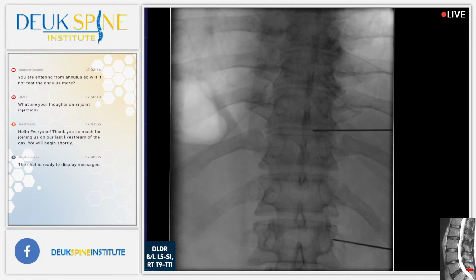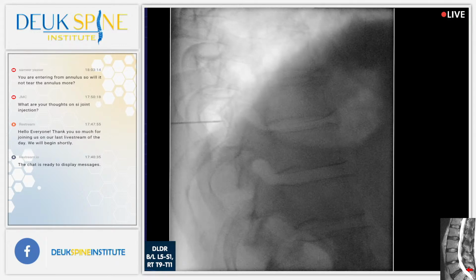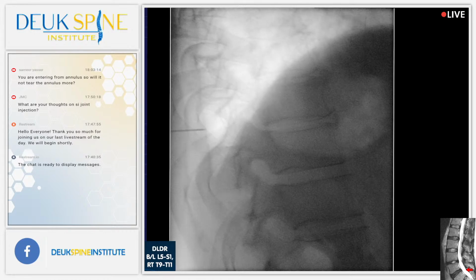All right, so we don't need that. So I just need to go more lateral, and we're good. Let's go back to a lateral view, please. 12, 11, 10. All right. Shot. Shot. Shot.